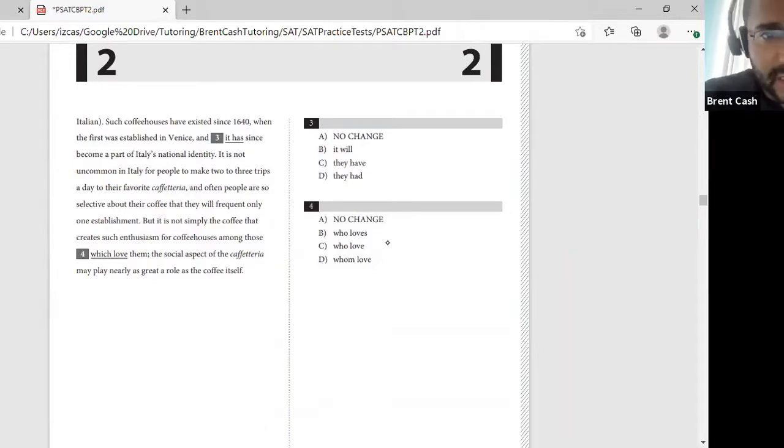Such coffee houses have existed since 1640, when the first was established in Venice, and blank since. So here, they're testing whether or not we know what pronoun to use. So such coffee houses have existed. Notice your verb here, have. What I like to tell students is keep your verbs parallel, especially within the same sentence. Keep your verbs parallel and make sure your pronouns are matched up properly. Well, coffee houses is plural. So any pronoun reference to coffee houses has to be plural.